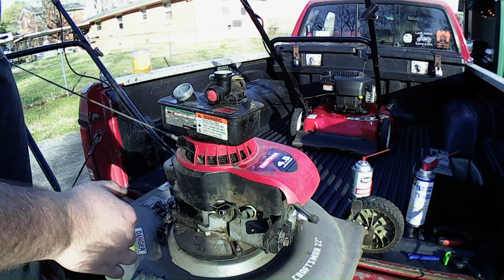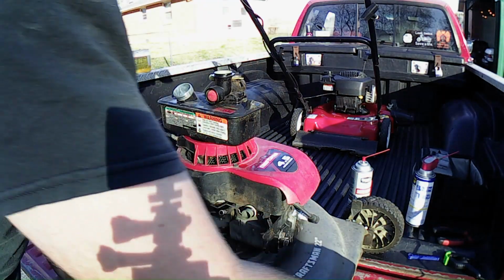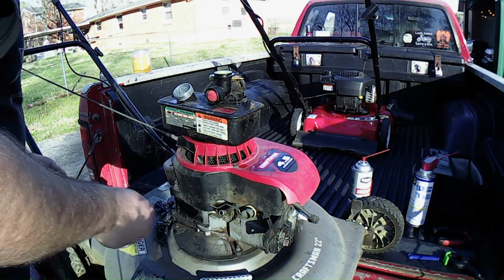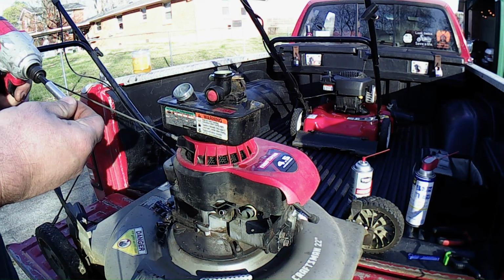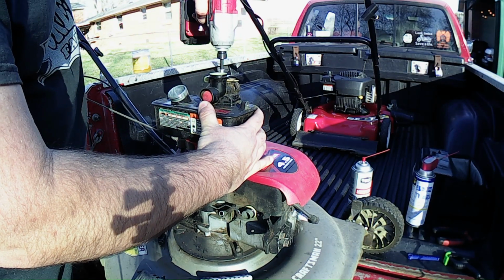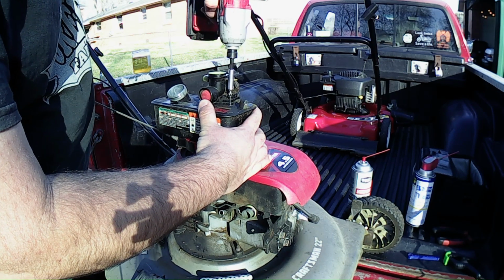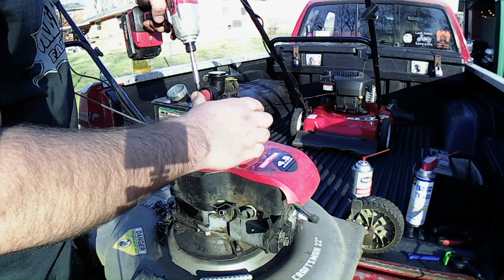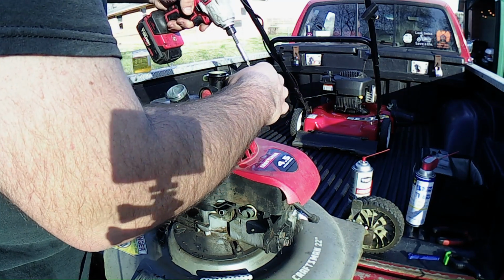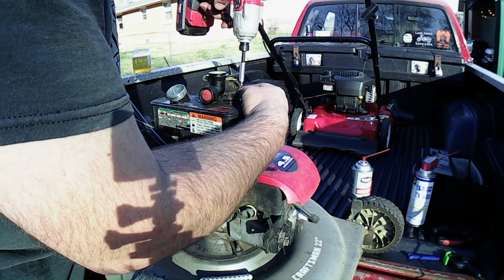Anyway, forgot to bring my tray out here. But that's alright. Let's go ahead and pop this gas tank off. It's supposed to have 5 screws holding it, and there's only 4. So let's get the first one off. There's 1, 2, 3, and then of course, oh, that one even went on there tight.